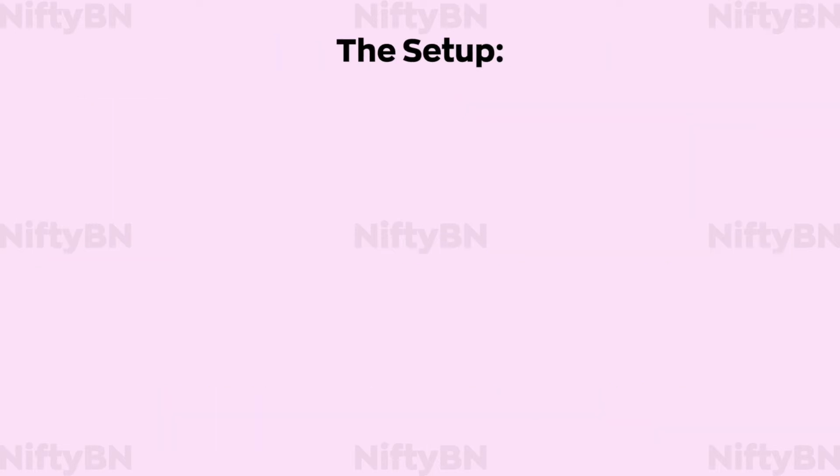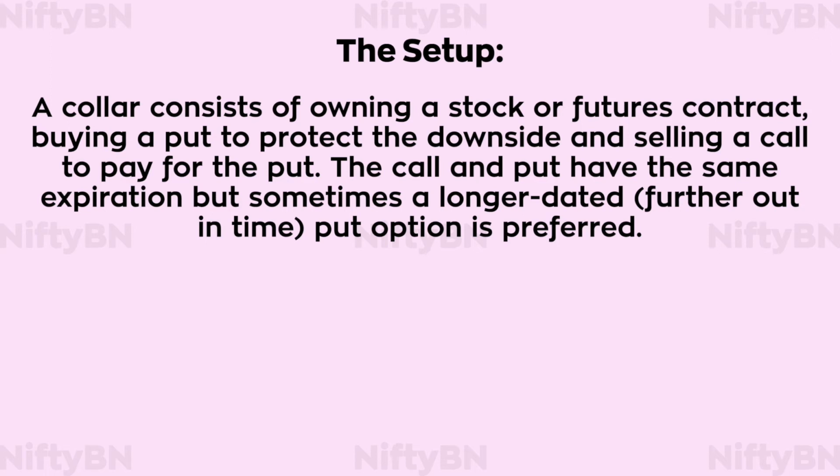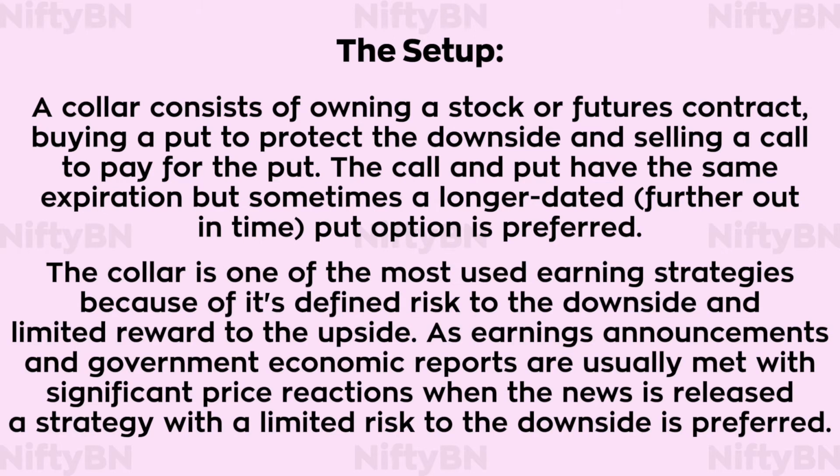Now let us look at the setup. A collar consists of owning a stock or futures contract, buying a put to protect the downside, and selling a call to pay for the put. The call and put have the same expiration, but sometimes a longer dated, further out in time put option is preferred. The collar is one of the most used earnings strategies because of its defined risk to the downside and limited reward to the upside.